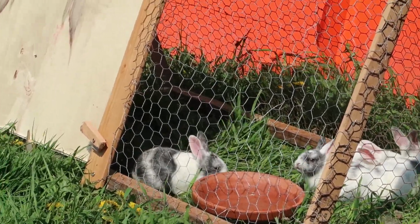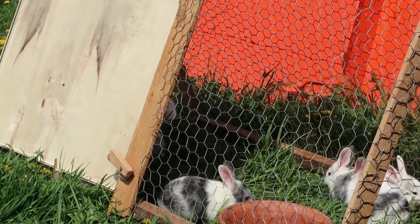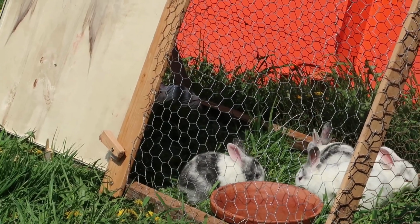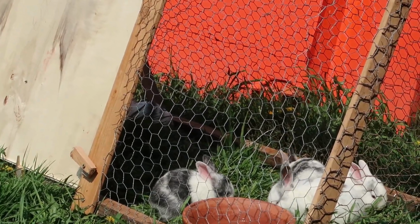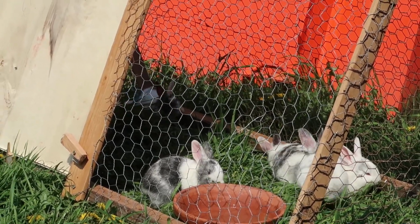I want to be able to just raise these rabbits off the land and have organic, chemical-free food that's growing right in our backyard, and I know exactly what's going into them, and they love it. They love being able to be outside, and they like being able to eat fresh foods, and I love seeing them happy.